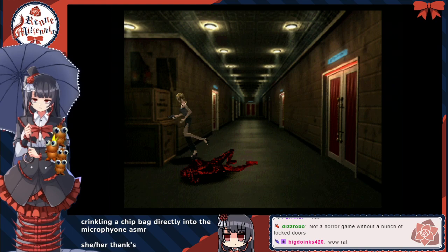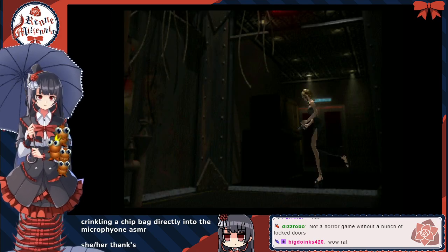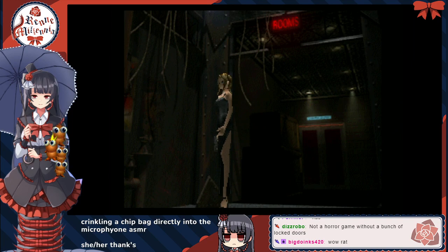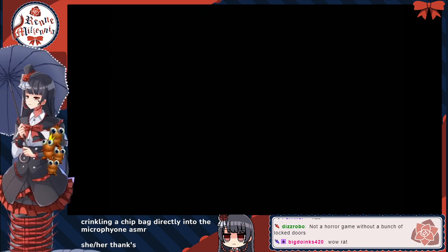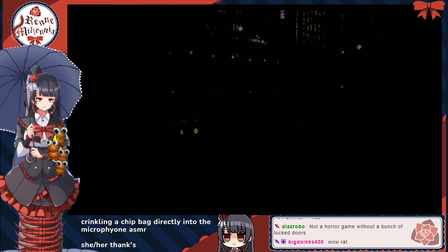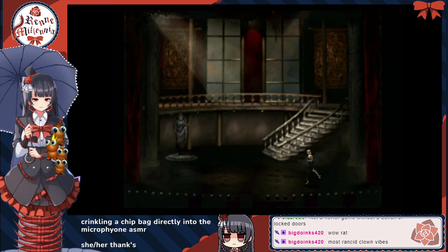I see no defining features or characteristics that would suggest that was the clown, but it seems weird to climb back up, because I don't think I'm gonna find the key here, but let's just do it. Let's see what happens. Maybe our backups arrived, right? Rancid clown vibes.